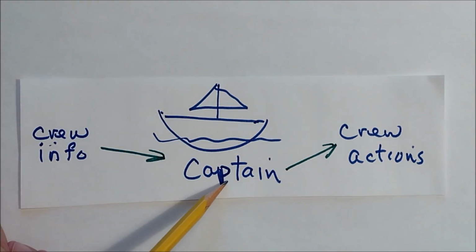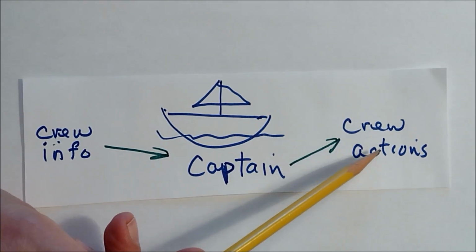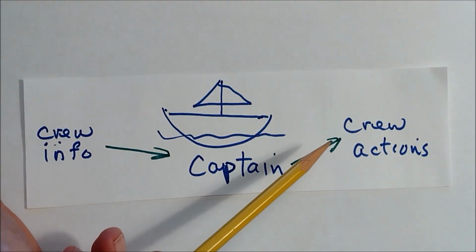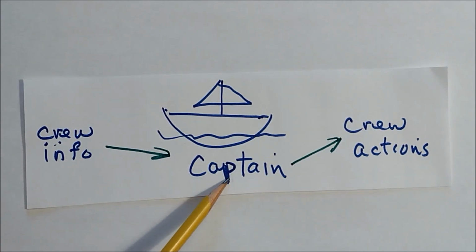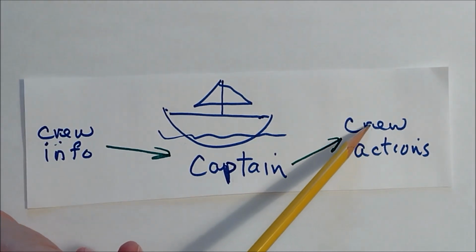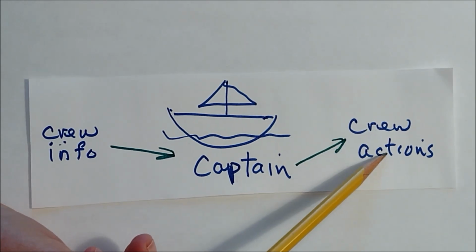Now, once the captain has this information, he's going to decide what actions to take, and he's going to give commands or instructions to other parts of his crew to carry out those commands. Turn the boat this way. Speed up the boat. Slow down a little bit. Watch out for that iceberg over there. All those commands will come from the captain. So the captain obviously is the brain. And the crew giving him information is the senses that we've talked about before and will continue to talk about. And this part of the crew that carries out the actions, these will be the muscles and the glands of the body that actually do the actions.